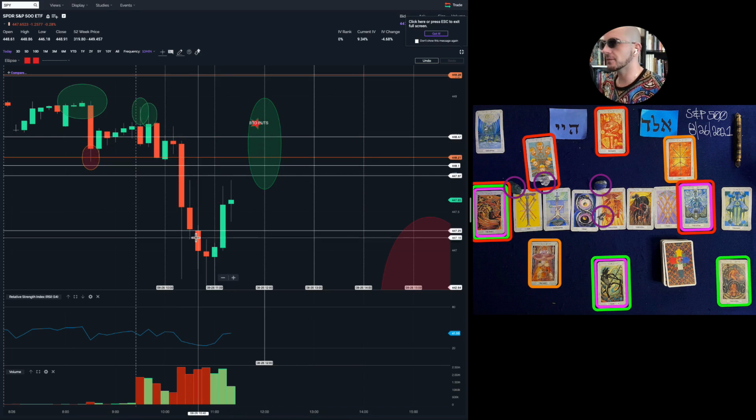Then we have that sharp decline. The hangman. Oh, first we test that support level, which is the strife card, right? And then right around 10 o'clock, we take a nosedive with the hangman card. Around 11 o'clock, 11 to 12 right here, we have the change card.